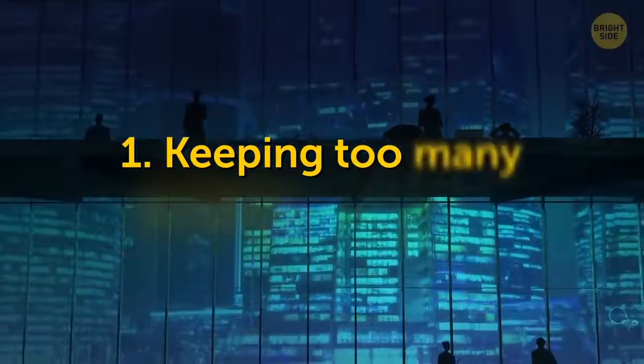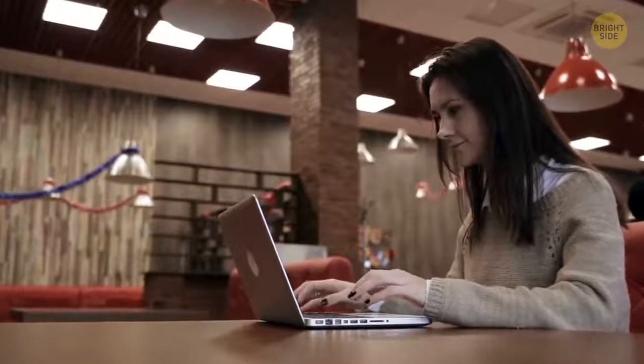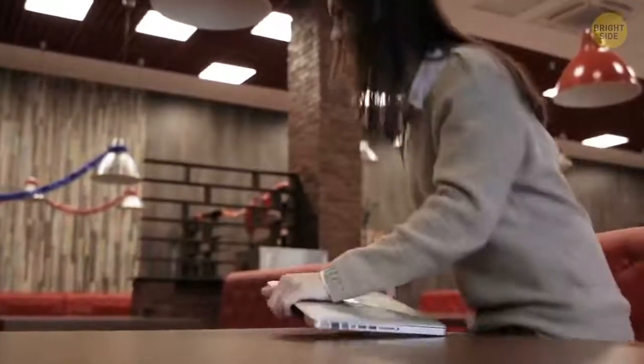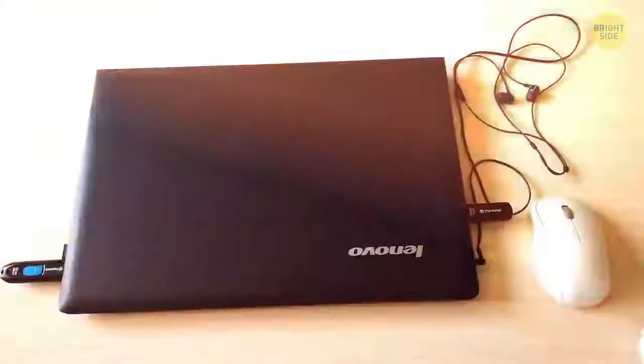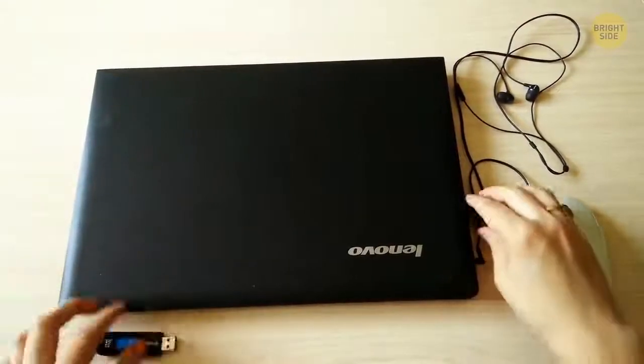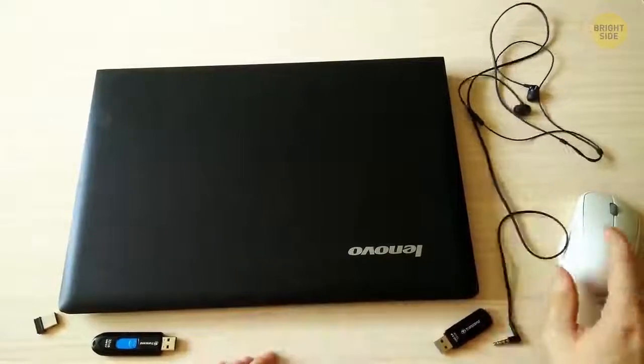1. Keeping too many gadgets plugged in. Whenever it's possible, turn off the sound, keyboard backlight, Bluetooth, and Wi-Fi if you can work offline. It seems like something insignificant, but it actually helps your laptop battery performance. Another thing that can help is disconnecting the wireless mouse, flash drives, headphones, and external hard drives. All of them absorb energy even when turned off.